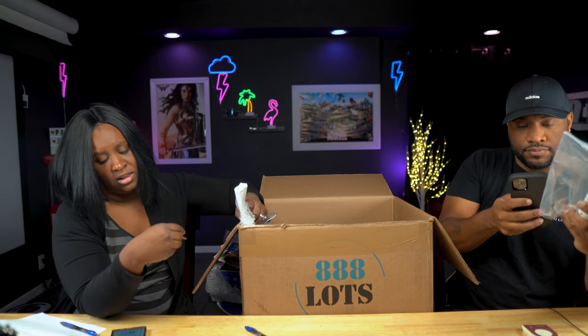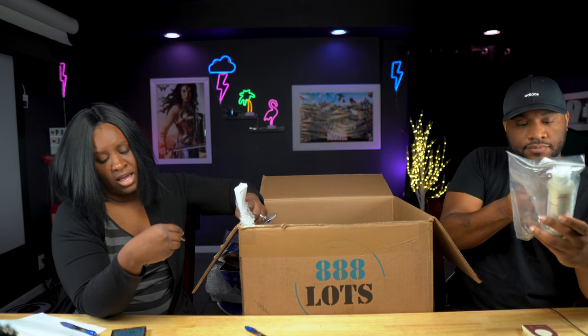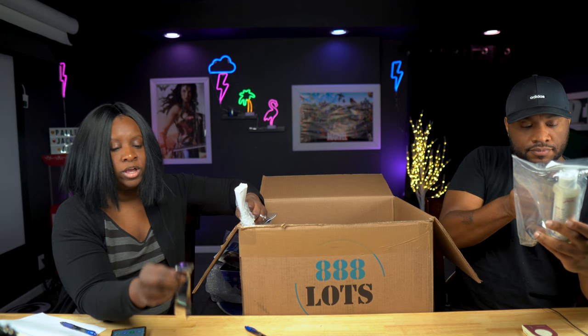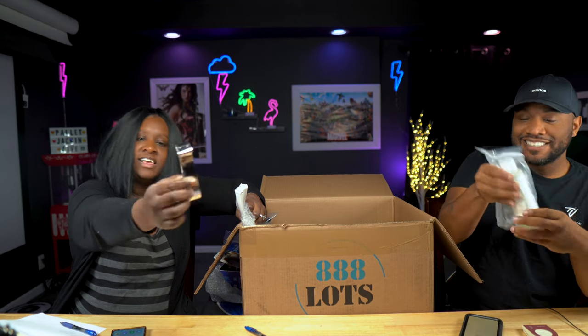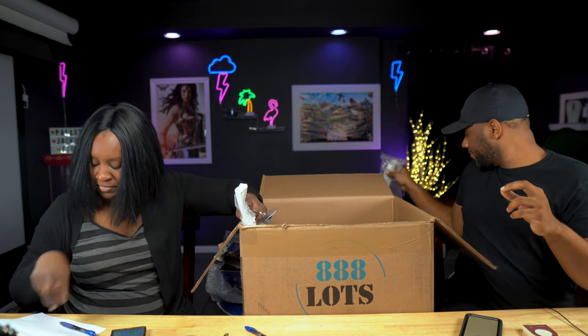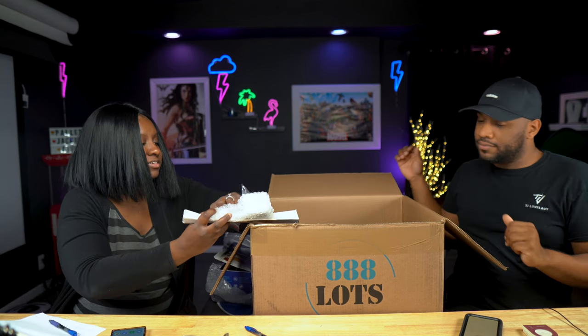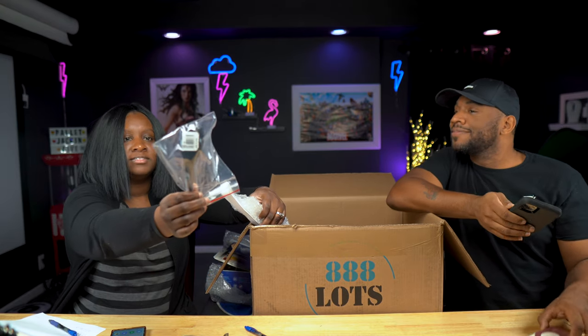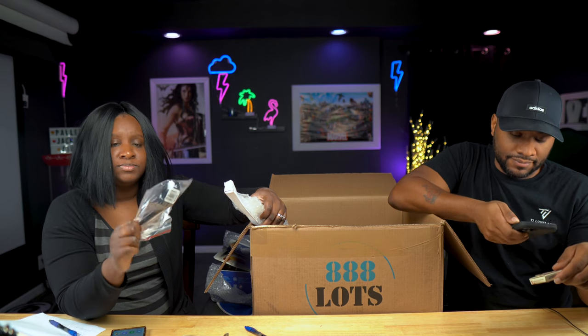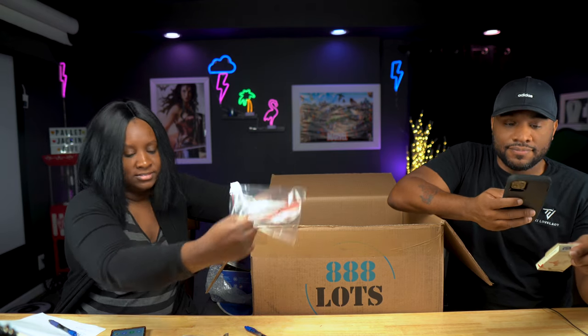Here's an Ann Clark cookie cutter. Just one. Just one. One naked. One naked. This is $18.99. Okay. One of these spoons that Mackenzie likes. It's a soup spoon. But that's what it looks like.